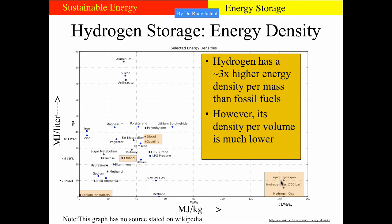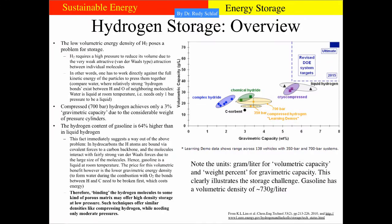The reason for that is that hydrogen molecules do not interact much with each other, in difference to gasoline or diesel or ethanol, where the molecules attract each other via van der Waals forces or hydrogen bonding, so that helps to keep them close together in a small space. Hydrogen, on the other hand, one has to invest energy to compress it or bring it closer together by cooling it down. And therefore, it is very difficult to take a large amount of hydrogen along in a reasonably small space. Let's focus on hydrogen storage.